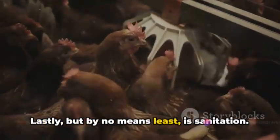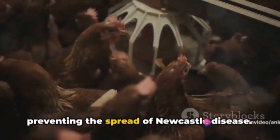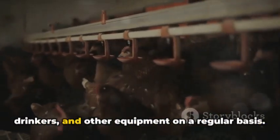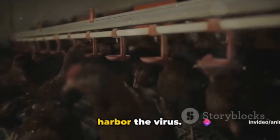Lastly, but by no means least, is sanitation. Regular cleaning and disinfection of the poultry houses can go a long way in preventing the spread of Newcastle disease. This includes disinfecting feeders, drinkers, and other equipment on a regular basis. It's also important to properly dispose of waste and dead birds, as they can harbor the virus.